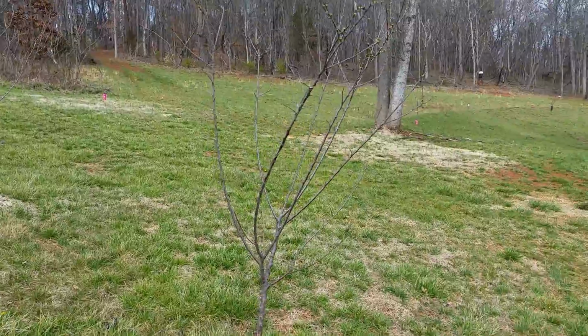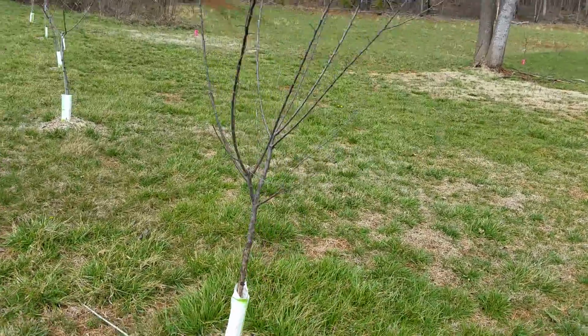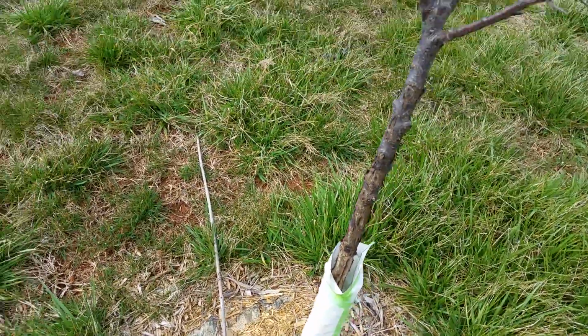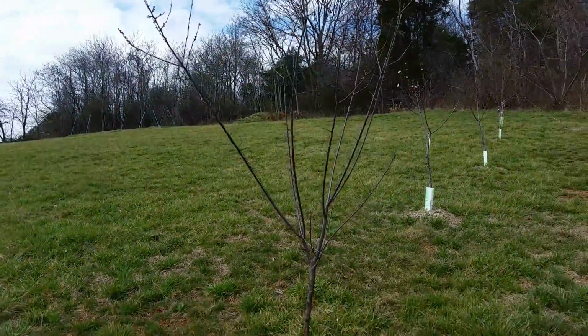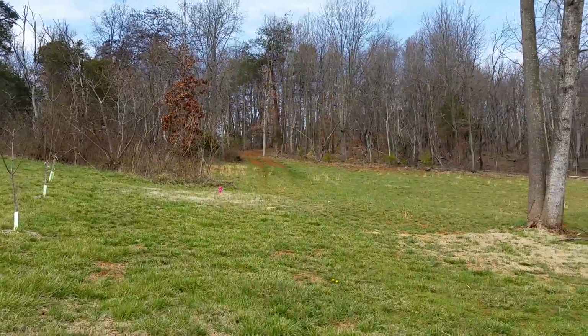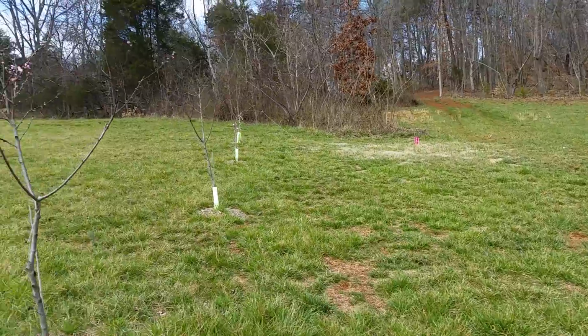This is the tree that last year I wasn't sure it was going to make it or not. Had some deer damage the fall before. You see down in there. And knock on wood, the deer left it alone this year. And there's plenty of deer still here. We see them every day up in there. It's like a deer highway back there.